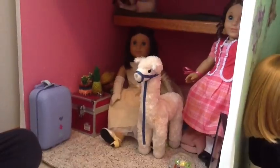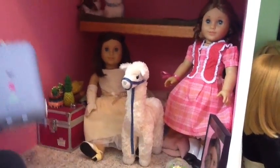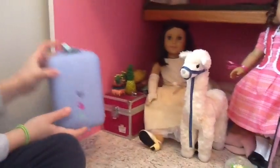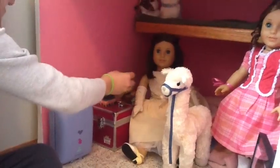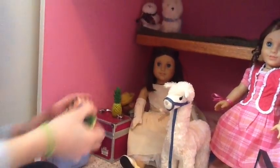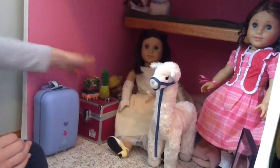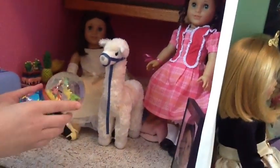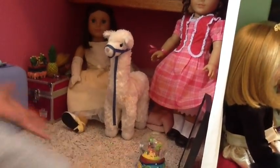Now we're going to see Carissa and Marie Grace's room. In their room, they have the suitcase. It opens and all that stuff. And then they have a pineapple, and then this little treasure chest that I thought was really cute. And that's what's on their side table. And then they have this snow globe from Palm Springs, and then this little TV or screen.